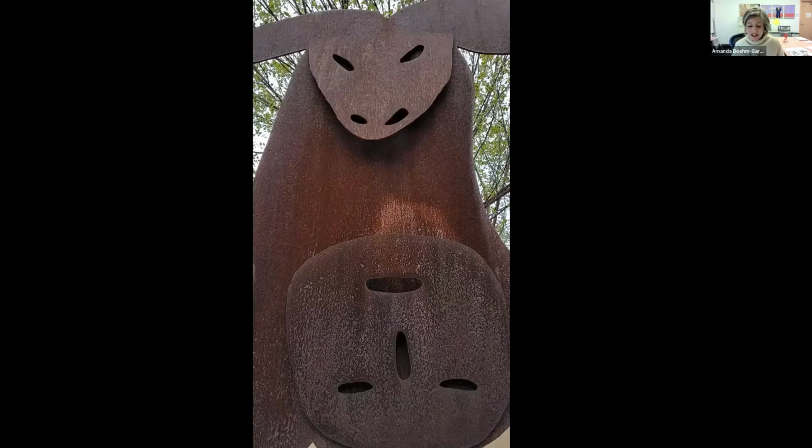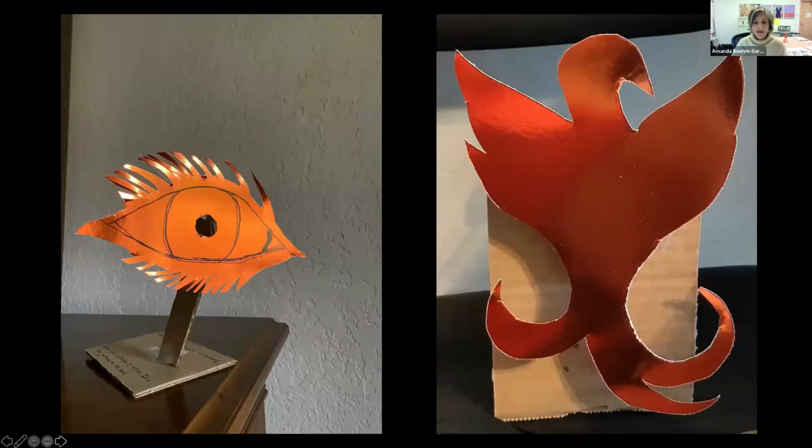And I'm extremely grateful that 2 participants were happy to share what they created. Using metallic cardstock, I gave the group the prompt to cut out their own silhouette shape, motif, or symbol that was of special significance to them. I'm going to share that with you all. Oop, there we are.